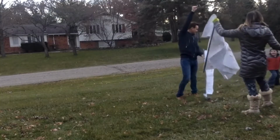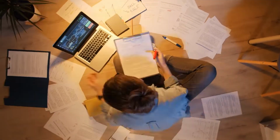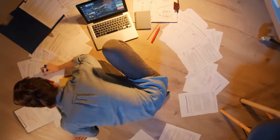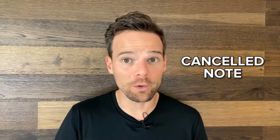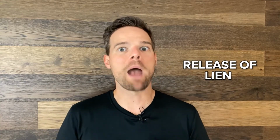After enjoying your big financial win, however you decide to do it, you'll hear from your lender, receiving several documents that show you satisfied your mortgage agreement. Some lenders send your canceled note, a final mortgage statement, or a release of lien. No matter what your lender sends, keep the proof, as it may come in handy down the road. If you're really nerdy, you could even frame it like I did.